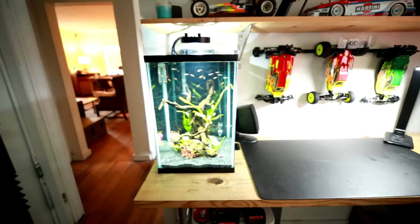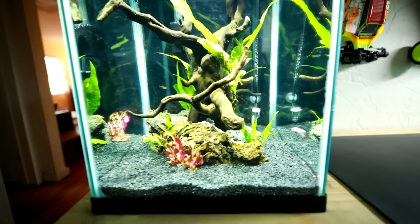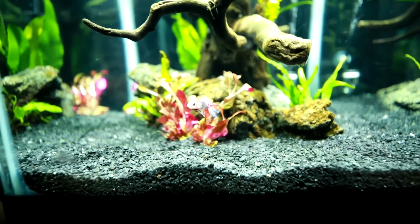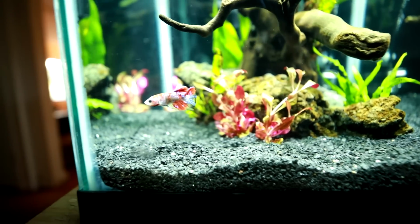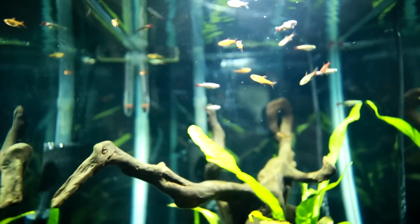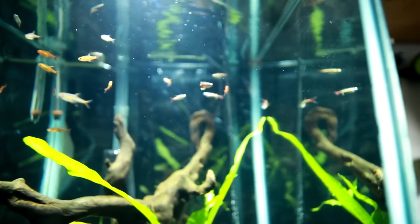Probably the coolest part of the room in my opinion is the fish tank, and let me give you a quick rundown on it for those of you out there who are fellow fish enthusiasts. As you can see, it's a nice little freshwater planted tank. I believe it's a 15-gallon tank. Had it now for a few years and gone through a few different batches of fish.